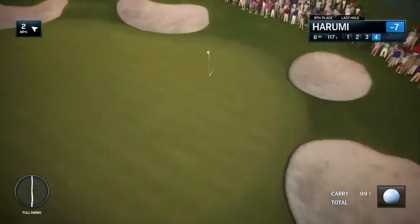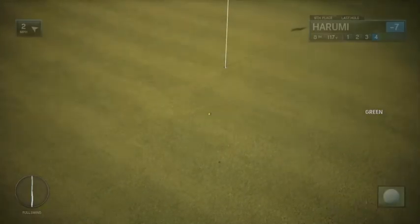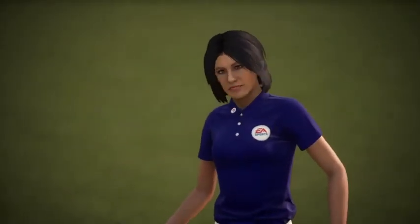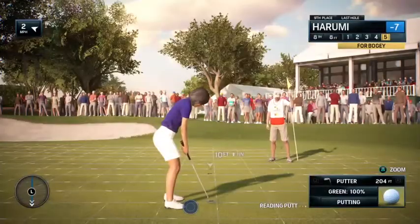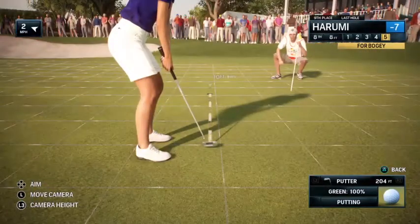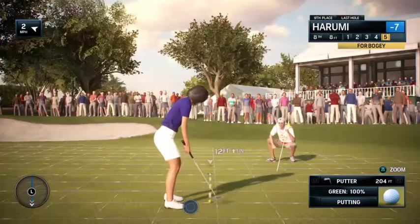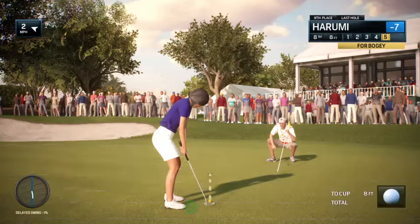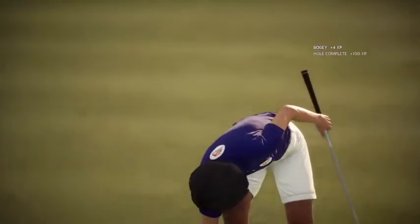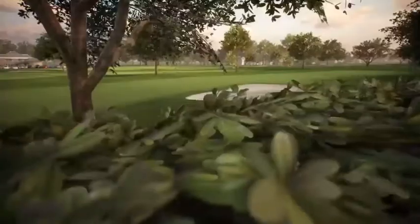Seems to like it. Headed for the fat part of the green. Well, she just played a wonderful shot from back there. Shouldn't be a problem here. Not her best effort, walks away with a bogey.